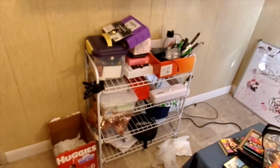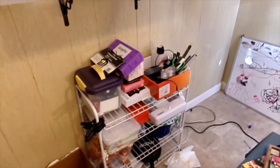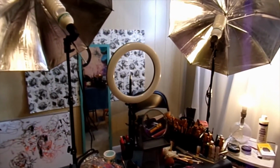This is also down here, that has a lot of my stuff that I do, because I do my own nails, so that holds a lot of that stuff I kind of want to put up in a way. But yeah, so that's the before. I'm going to get this whole area cleaned up, and then we'll get some more shots of the new stuff.